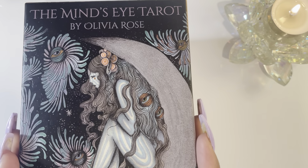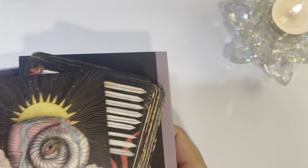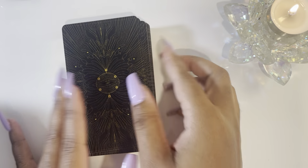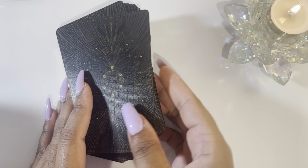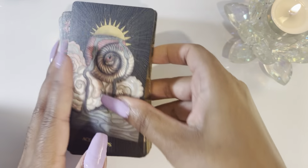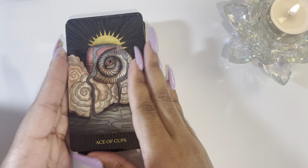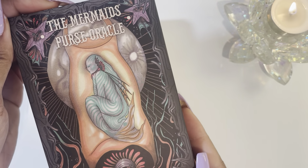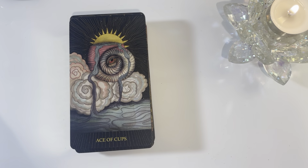This is a huge, beautiful box. I love them so much. You get a beautiful guidebook. Oh, I'm so sorry. That was so loud. Okay. This is the Mind's Eye Tarot. Super slippery. Pretty, beautiful gold gilding on there. Okay. And I'm going to try to move some things out the way a little bit. And then we have the Mermaid's Purse Oracle, which is really beautiful.